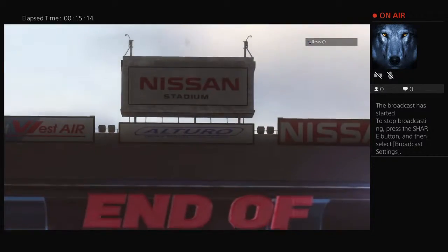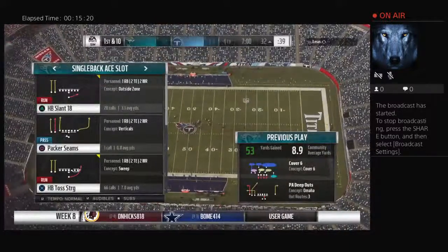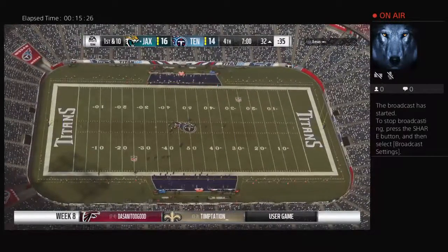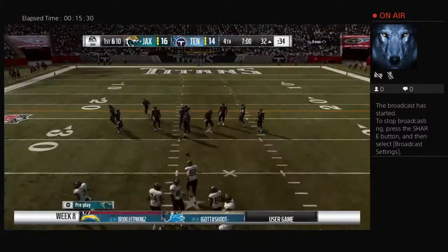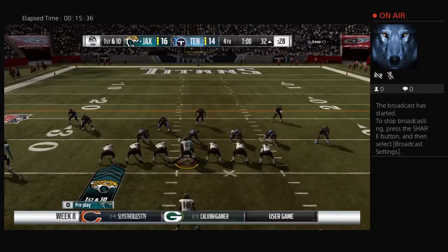Back now in Nashville. It's been a good one so far. Just a 2-point game here as we get set for quarter number 4. So how about this for a change in field position? From inside the 10, here's first down on the other side of the field.